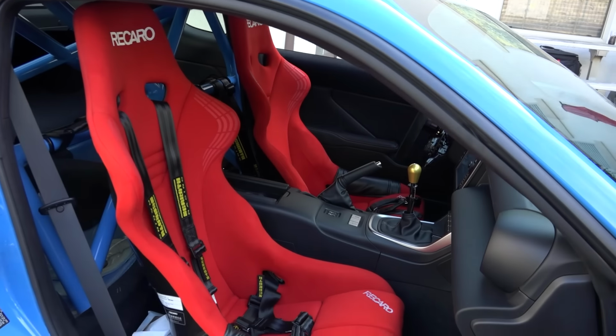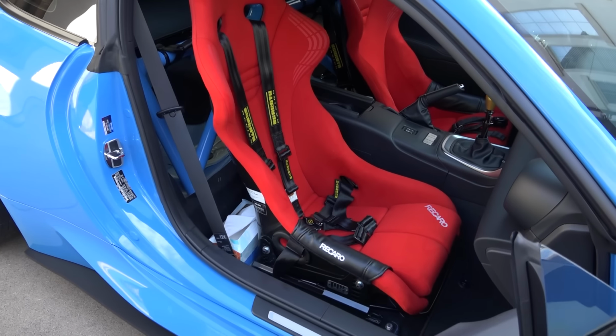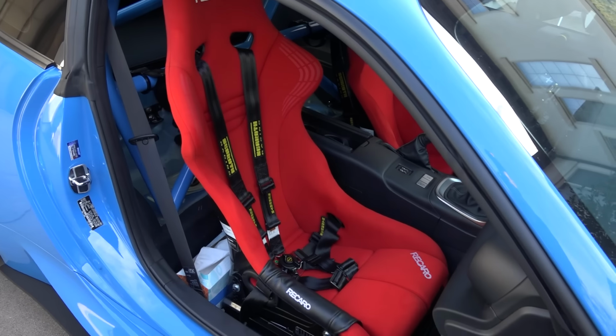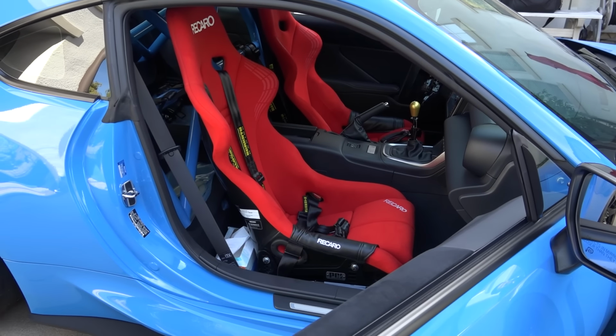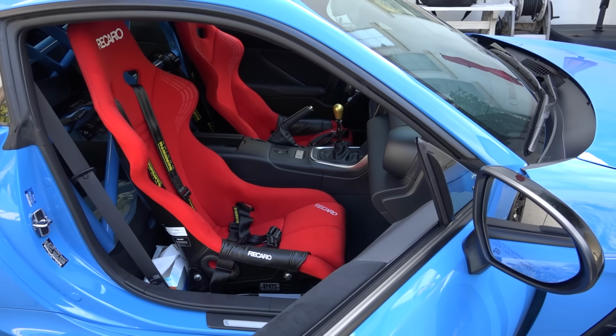Yeah. So we got the red Recaros. The harnesses, the Schroth 6 points, are from the Porsche as well. Yeah. Same with the OMP steering wheel. And then it's on a Works Bell hub and adapter for the switches, CAE shifter. Oh, CAE makes one for this car now? Yeah. Okay, wow, that's neat.